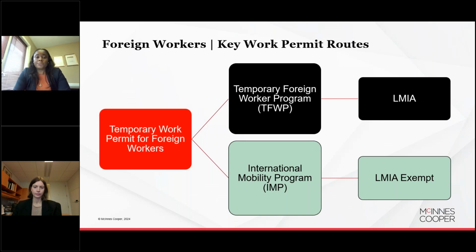Another thing in the work permit application regime in Canada that you may want to know about is, how do you get a work permit? What are the ways to get a work permit in Canada? Basically, there are two ways for a person to have the proper work authorization to work in Canada: the temporary foreign worker route, and the second one is the International Mobility Program.